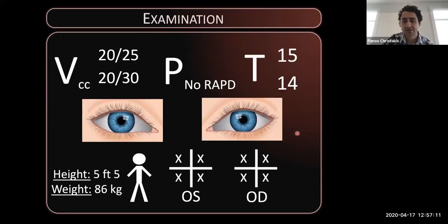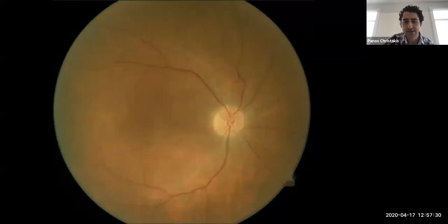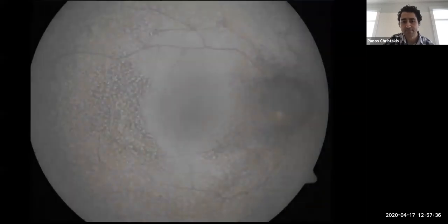She was 20/25 and 20/30 with no visual field on confrontation, 86 kilograms as we discussed. And this is her photo. So you could see here that there's quite a bit of sheathing of the arteries that you can appreciate. The optic nerve looks healthy. The macula, possibly some early pigmentary changes, but hard to tell.